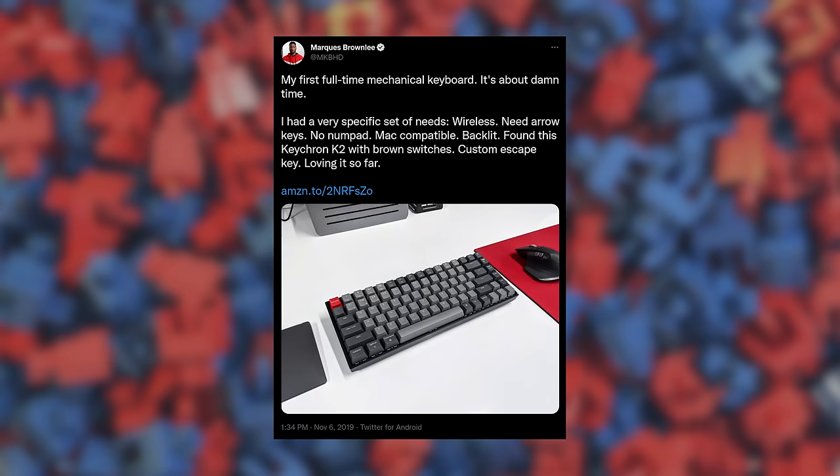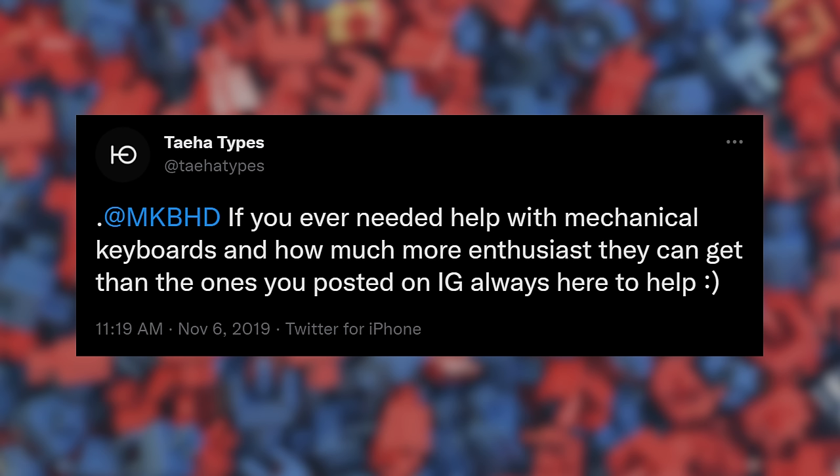A little backstory about how this project came to be. Back in 2019, Marquez posted a tweet about his first full-time custom mechanical keyboard. It was a picture of a Keychron K2, no surprises there. And honestly, for the time, for the specifications and requirements that he was looking for, the K2 was probably one of the better keyboards that he could have purchased. So immediately after seeing this tweet, I shot my shot.